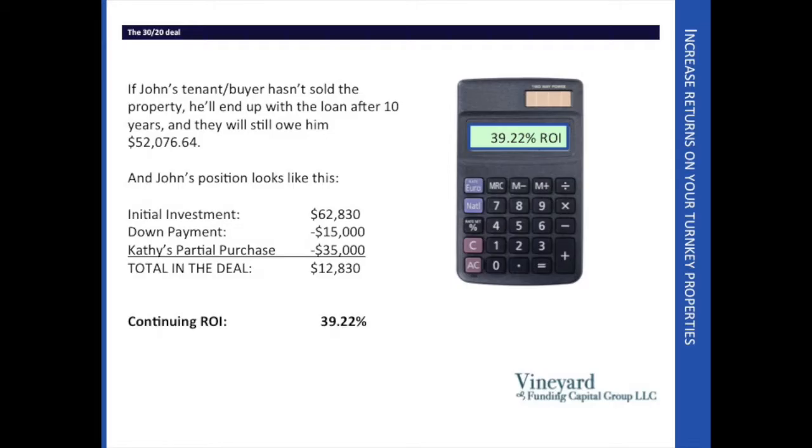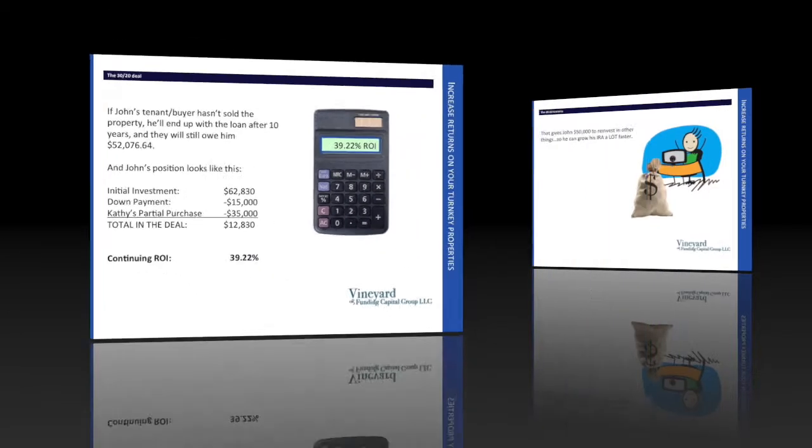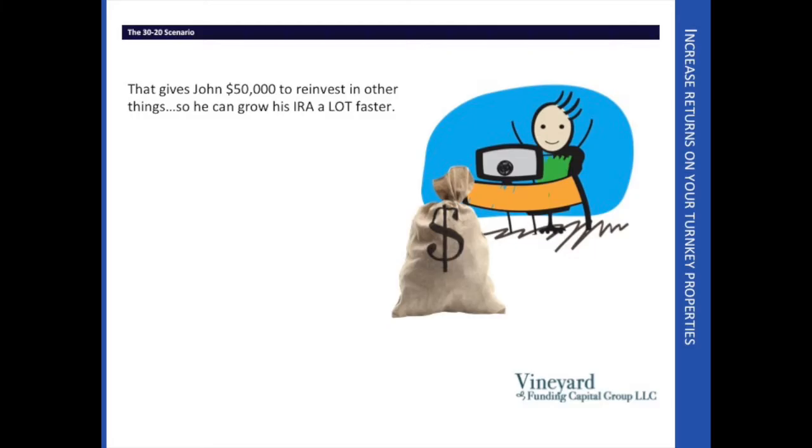And John's position looks like this. His initial investment was $62,830. He got a down payment of $15,000. Kathy purchased a partial for $35,000. That means John has a total amount of money in the deal of $12,830. That's a continuing ROI, return on his investment, of 39%. That gives John $50,000 to reinvest in other things so he can grow his IRA a lot faster. That allows him to do this again and again and again so he can more quickly grow that amount over 10 years.